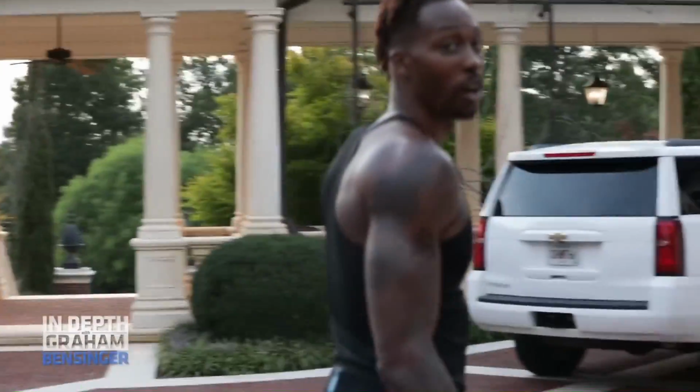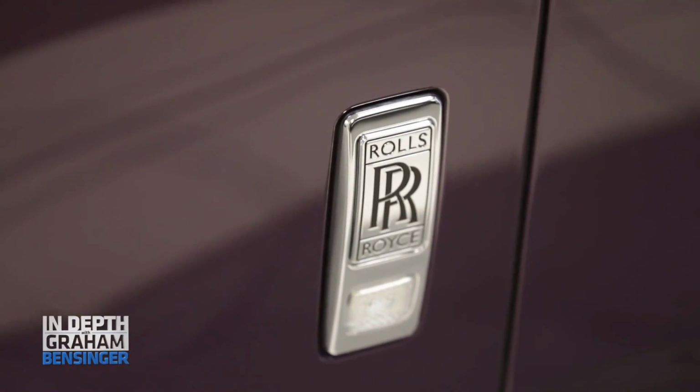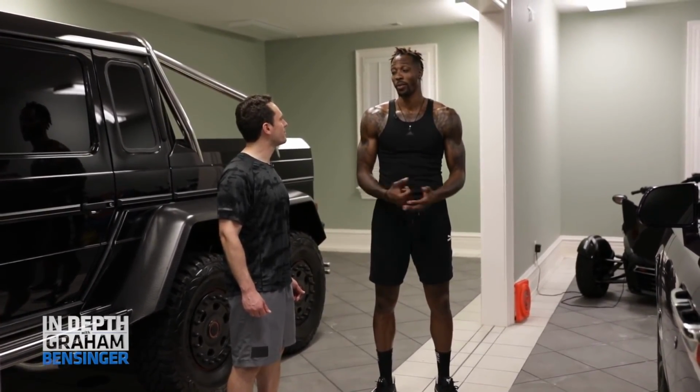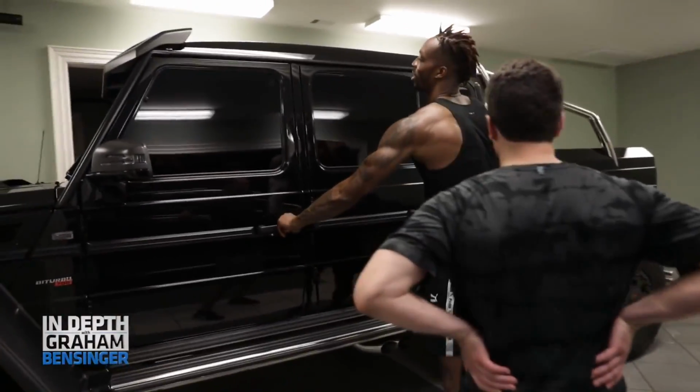I got this purple car because of Thanos from the Avengers. Yeah, he's my favorite character. He was able to understand that in order for him to complete his mission, he had to get rid of his emotions. And that's the hardest thing that we all face. You got the purple interior too. Yeah, and this is my other favorite car.